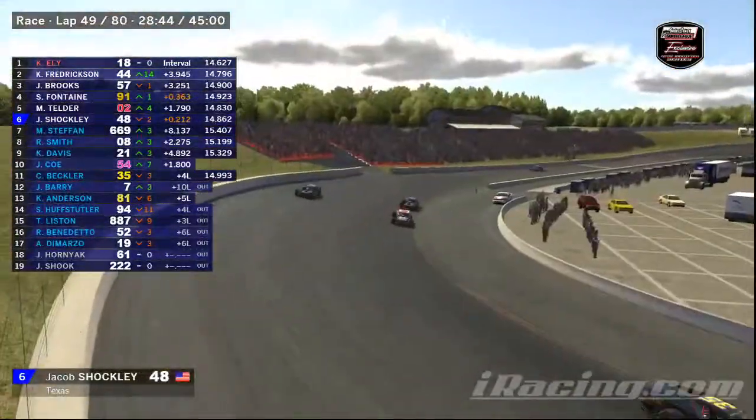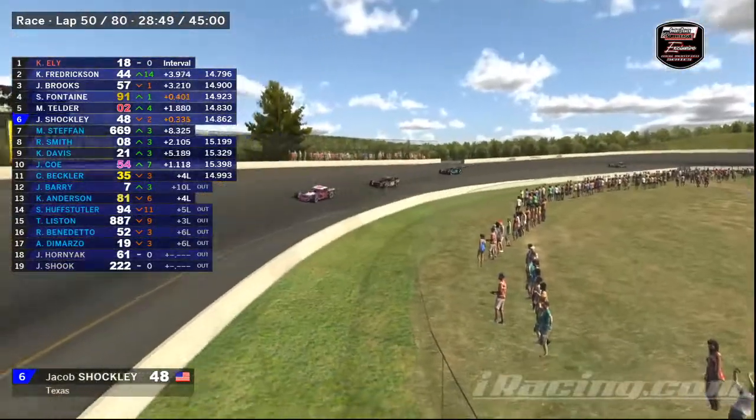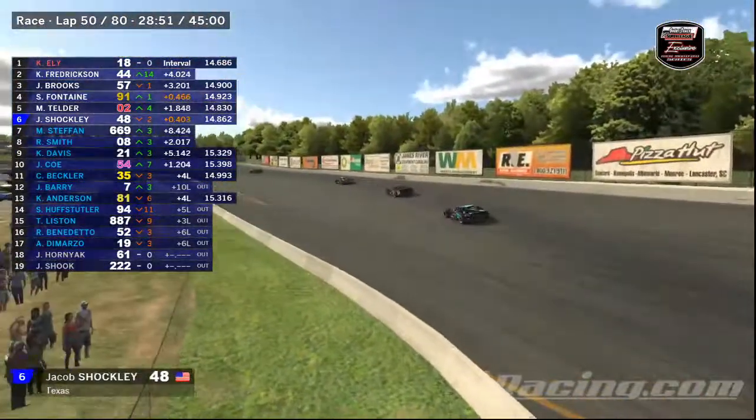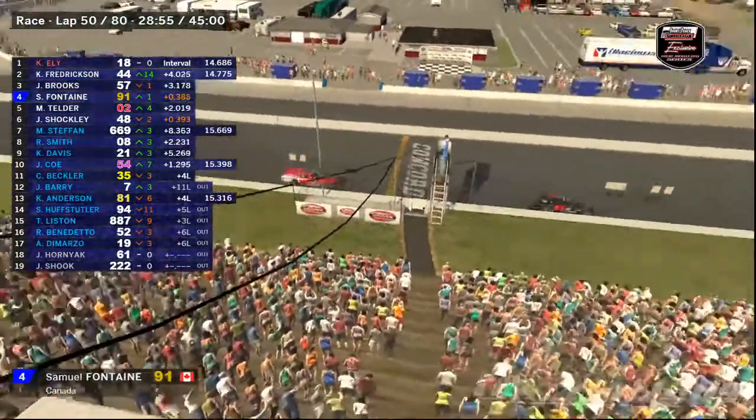It looks like Shockley is going underneath the 21. That was not for position. That is Kevin Davis, back marker. Let's go back up front and check here with Samuel Fontaine.